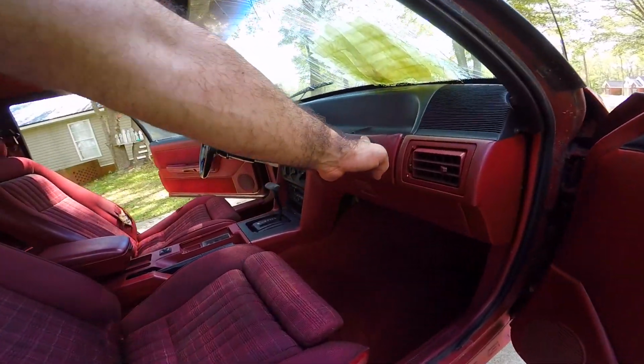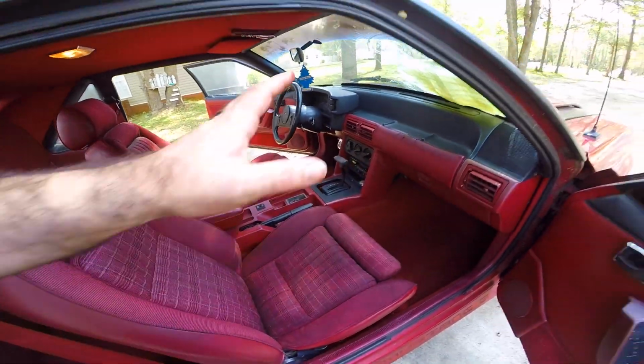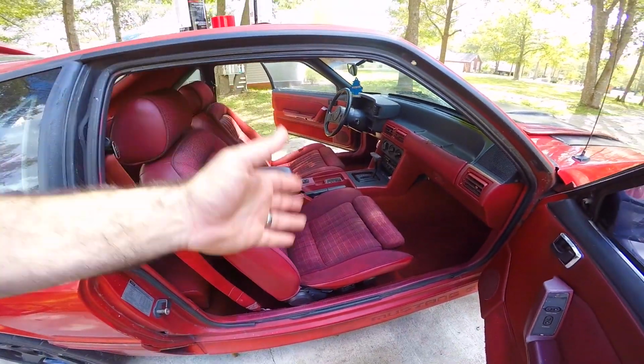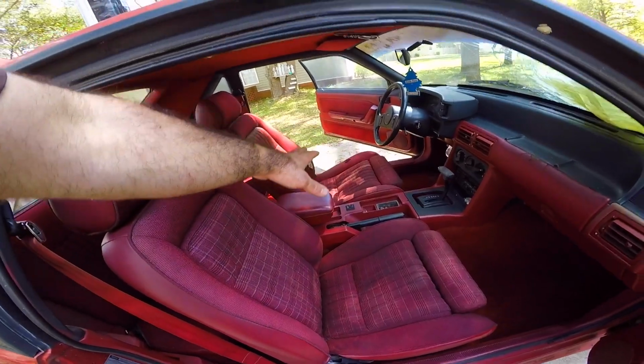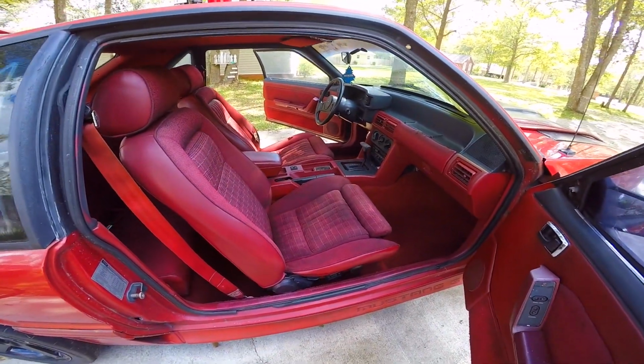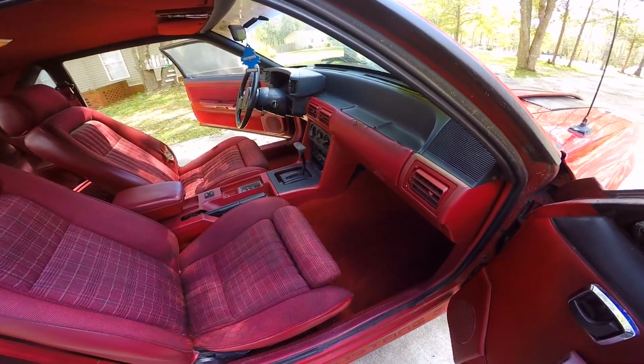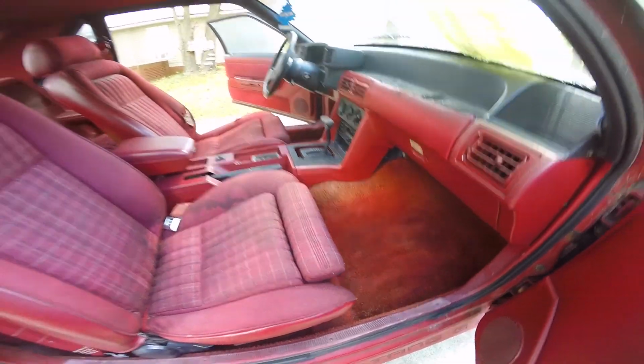So we're going to replace the dash pad, obviously blend in everything up here, all the new pieces. We're going to blend everything in. The seats, well, this seat will be cleaned, and that seat will probably have to be replaced. Look at the carpet. That's presentable. That looks way better than it did before, and I'll throw up a comparison clip right now for you. Looks a lot better than it did, guys.